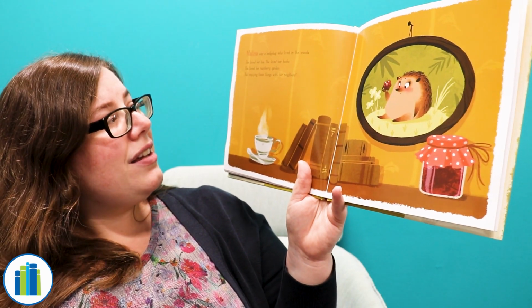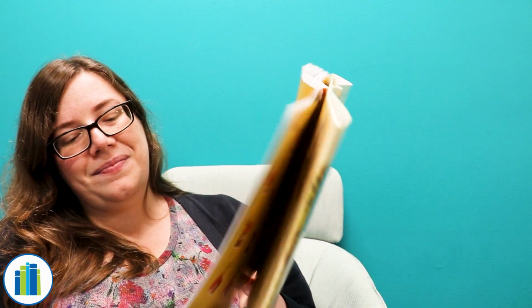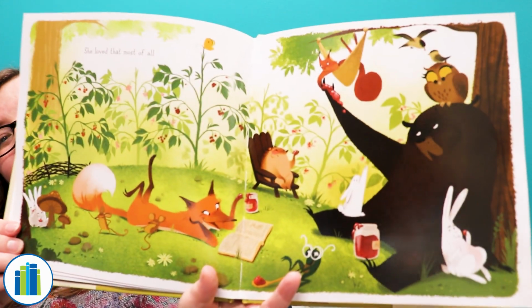Malina was a hedgehog who lived in the woods. She loved her tea, she loved her books, she loved her raspberry garden. But enjoying these things with her neighbors? She loved that most of all.